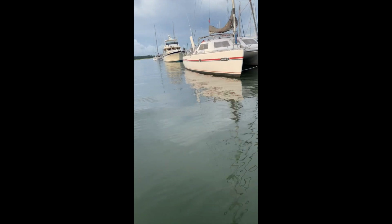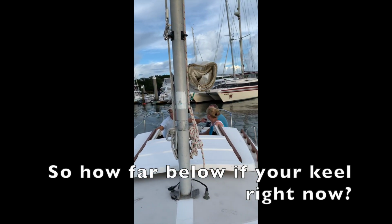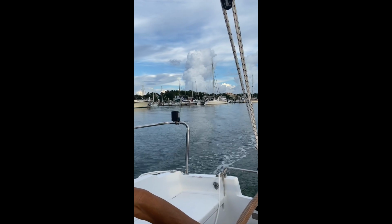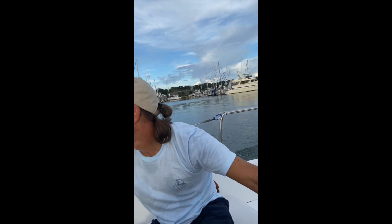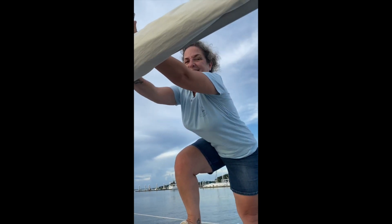And off we go on day one, and it's almost 7 p.m. So how low is the keel right now? Right now it's only 2 feet because we haven't dropped it yet. Rough. Hey, man.